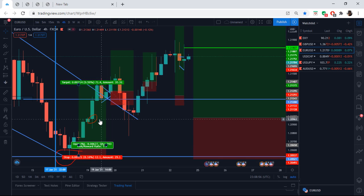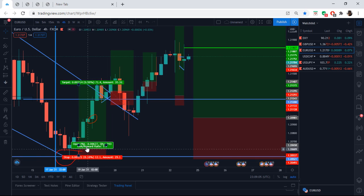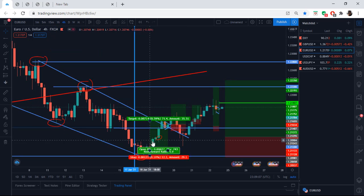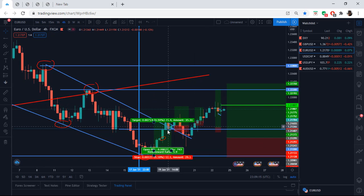And I like always buying by the low, and that's why I got in here instead of getting in here, because I was a bit skeptical, guys, honestly, because I thought it was going down. It was really continuing down. So when it came here, that's when I was really assured that okay, it is going up.